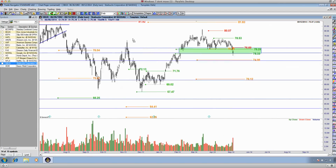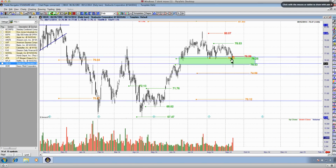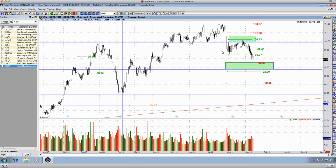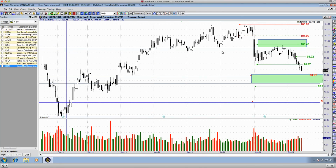Now, Starbucks and XOM are also plays which I broke down in great detail. That's why they have these green boxes, because there's a little bit more to the analysis which I can't really run through in this quick YouTube update.